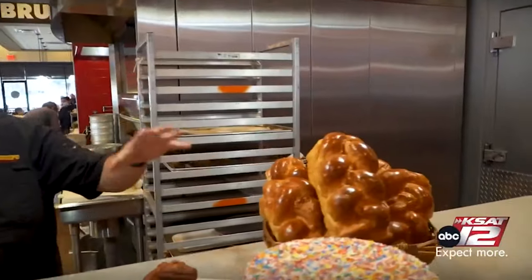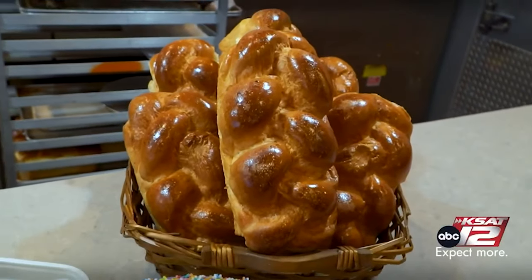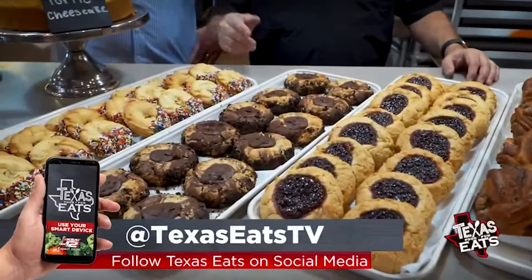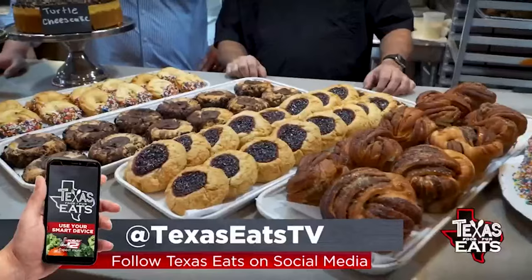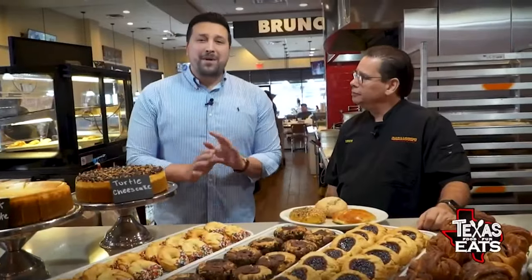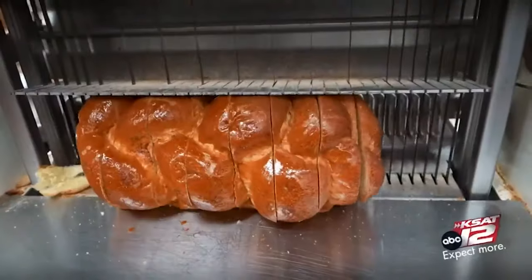Some of the things like our challah bread here. We bake 1,000 loaves of this challah a week to make our French toast and all our other items that go with challah. And then all these baked goods we make from scratch. Italian cookies, icebox cookies. This is an Eastern European sweet bread called babka. There's so many things that we're gonna go check out, but the kitchen is where the magic is happening. Absolutely. And that's where we're gonna go next.